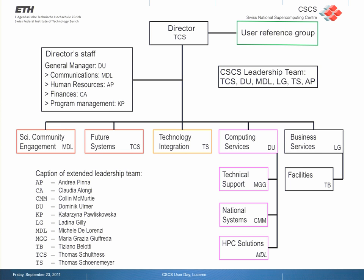So we still have what today you call national computing, the national service, the technical support, so Maria Grazia and the people that maintain Monte Rosa and the people that maintain the Meteo Suisse system, they are still here. The scientific computing research will be split, as I said, into this community engagement and future systems, and my batteries are fading away. So that's just when you look at CSCS org charts also in the future, that you understand why things have been adapted slightly.